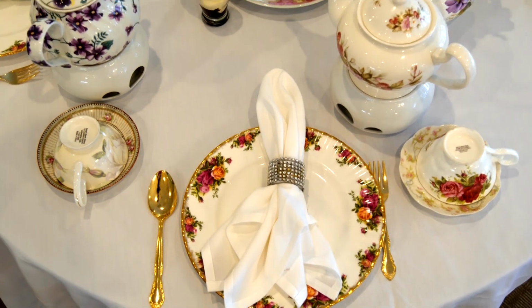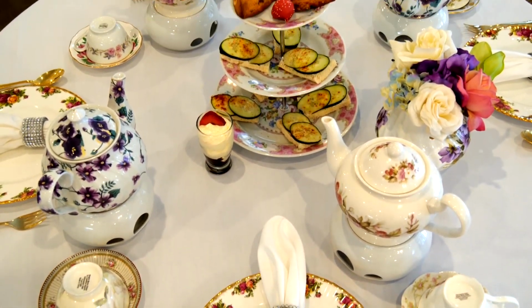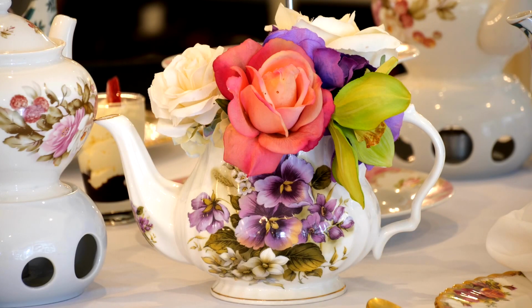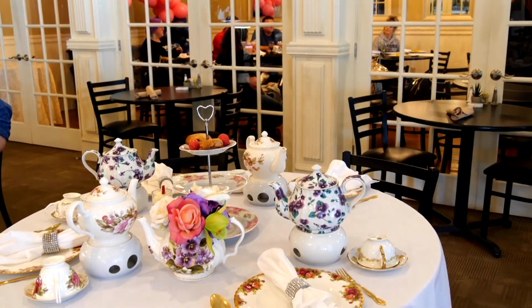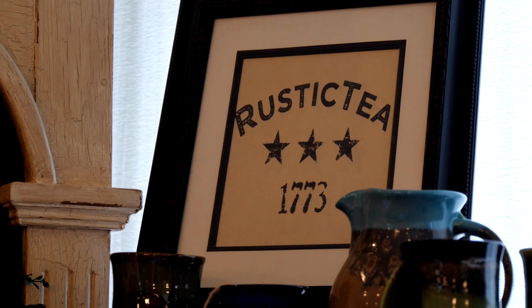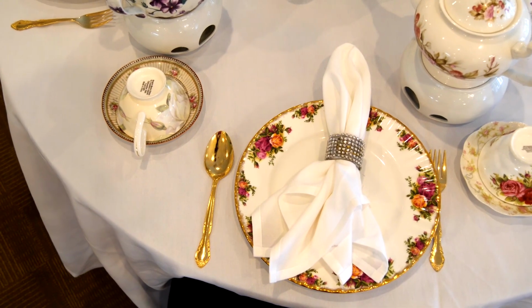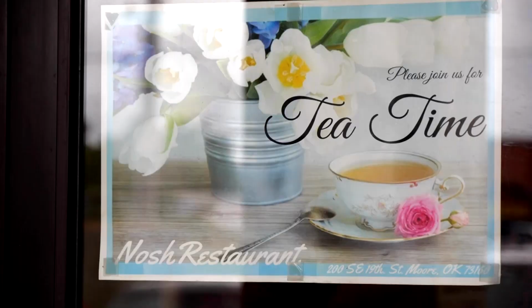For the high teas, people can order an assortment of things. It usually comes with 4 savory items and 2 sweets. We decorate the table with a tier and a white tablecloth and fancy dishes, and then they get their own pot of tea, and they get to choose from, I think we have about 20 different kinds of tea, and then we bring out the food and people can enjoy and experience a high tea service. So that is something that you have to book ahead of time. We have special menus for that.